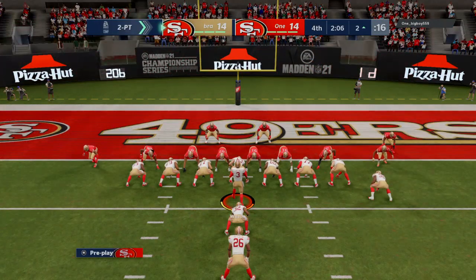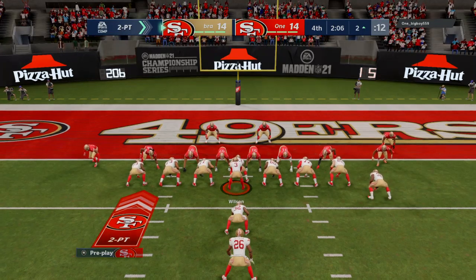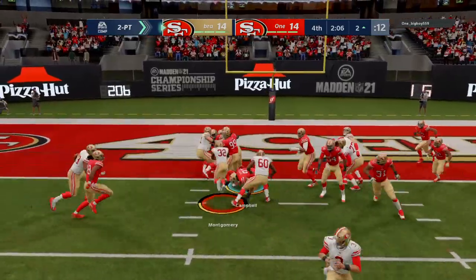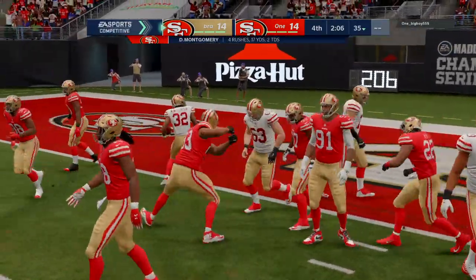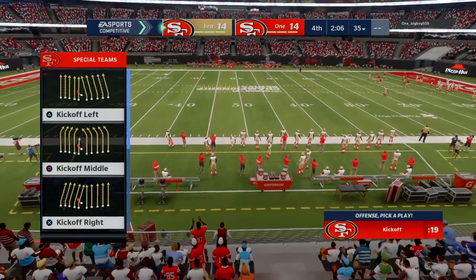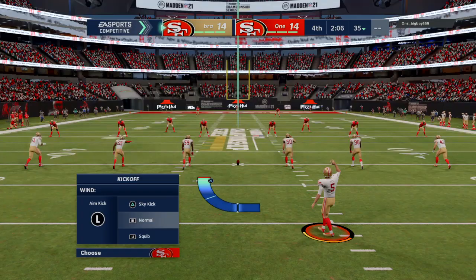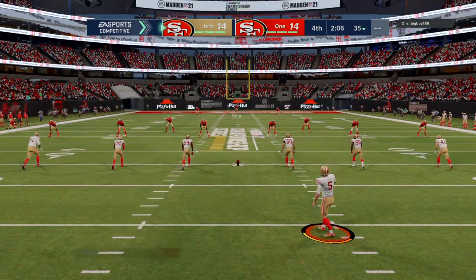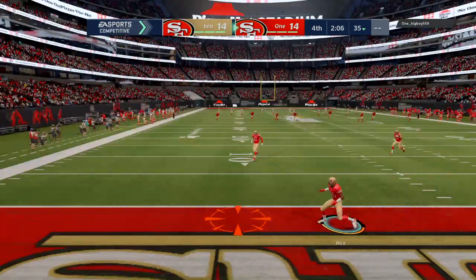Here we go now as we get set for a big 2-point conversion. They'll try and run it in. And he is not going to get in. And I think the proponents of the Chargers saying, hey, why not kick it? The failure to convert is going to keep this game tied. This one tied at 14 now as he sends this one away.